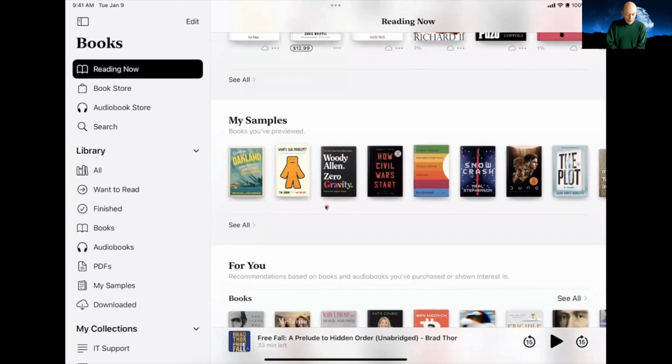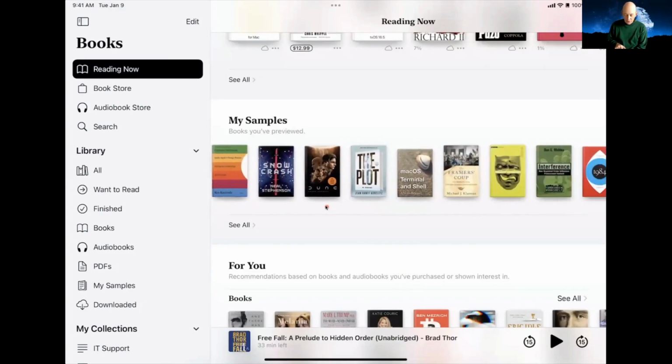One of the features of the bookstore that we're going to take a look at is the ability to download a sample. It's kind of like standing in the aisles at Barnes & Noble for 20 minutes and reading through the first several pages of the book. You can download samples of a book and they can show up down here.